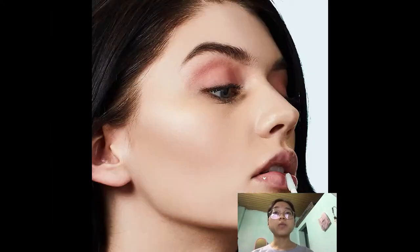Look for words like matte, velvet, and full coverage in the name of the foundation. If you want just a light veil of coverage, look for words like sheer, lightweight, and natural.